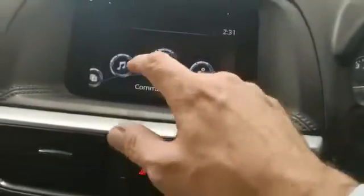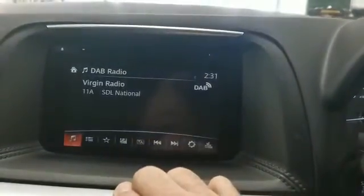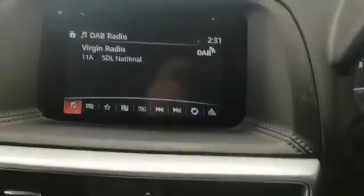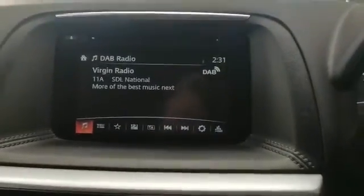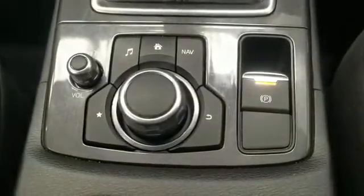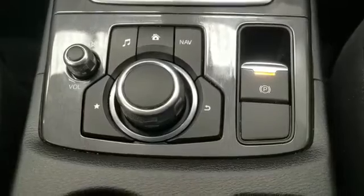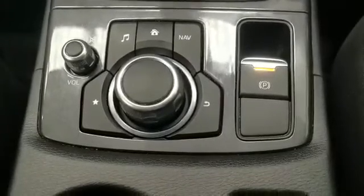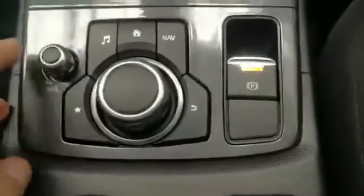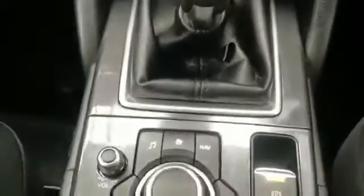So there we have it. When you're stationary, you can do everything by touch screen. When you're on the move, that touchscreen facility is disabled, and it is there as a safety feature. So when you're on the move, you'd adjust it from here: your nav, home screen, music. The star button is for favorites, the arrow button opposite it is for back, and your master volume control is here. You've also got volume on the steering wheel, so there are 2 places you can adjust the volume.